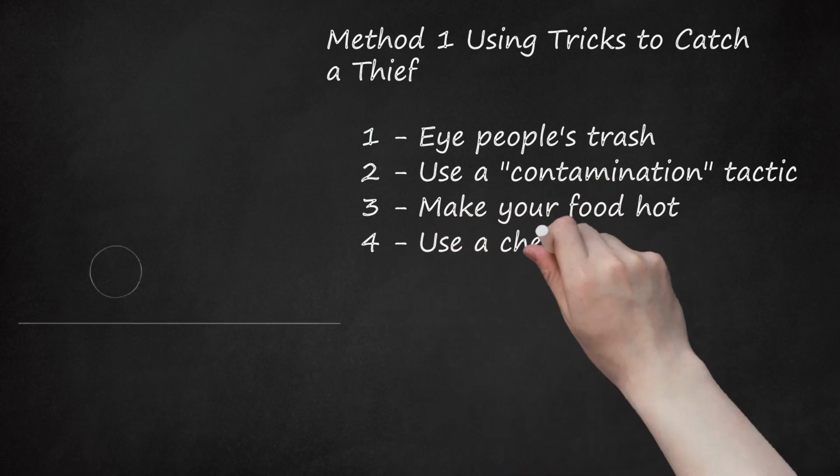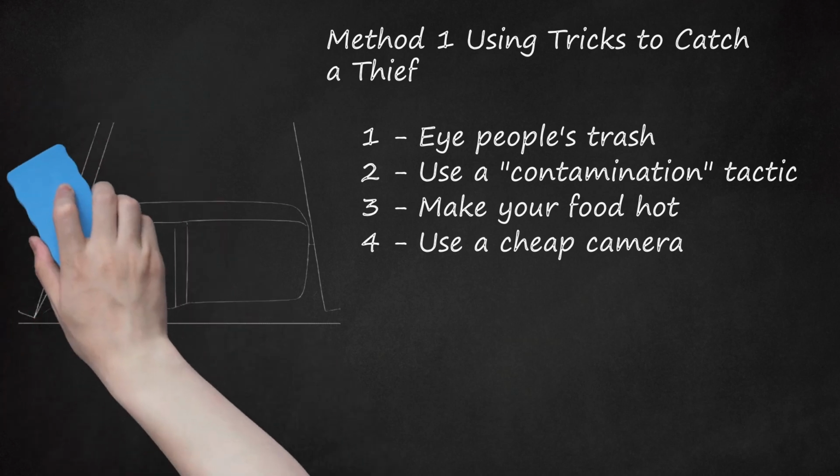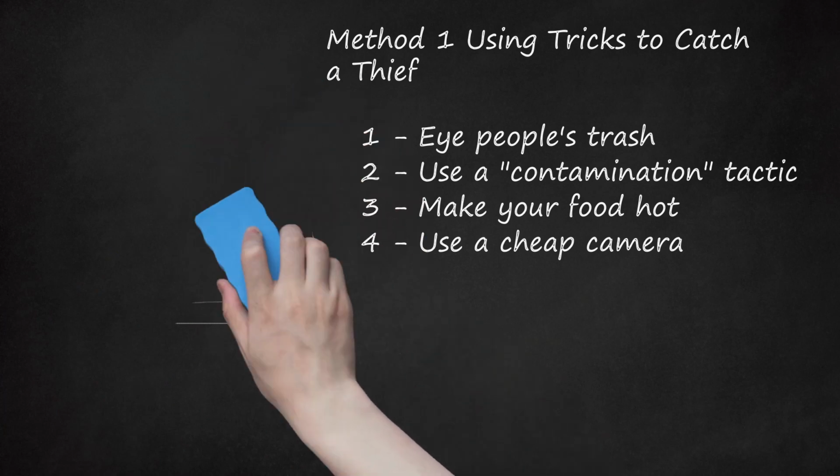4. Use a cheap camera. One option is a nanny camera, as you can find those relatively cheap. Hide it in the kitchen, and leave it on video. The next time someone steals food, check the camera to see who did the stealing. Of course, you'll need to find a camera that can be plugged in, or you'll need to charge it. You'll need your boss' permission for this option. Keep in mind that it could be your boss who is stealing your food, so that could cause a problem.